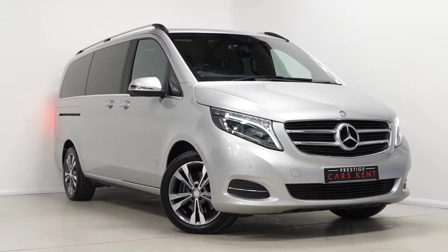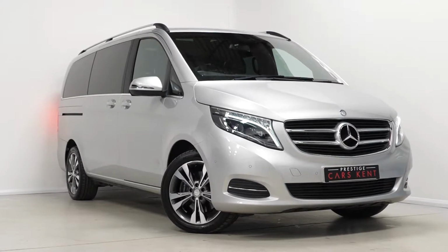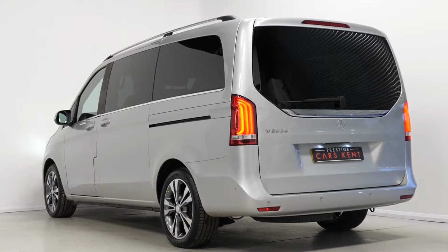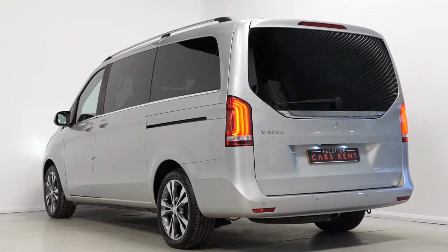This is a quick video walkthrough of a Mercedes-Benz V220d Sport long wheelbase we have new in stock. This is a ULEZ compliant Euro 6 diesel vehicle and is also VAT qualifying.